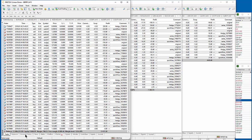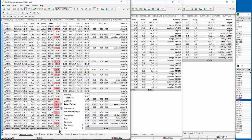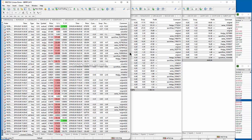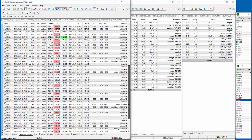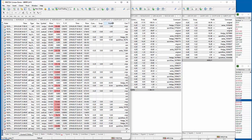Now, when we go to the account history, I'll just go to the account history for today, and we can see that in today's trading day, we closed $93.84. And when we go to the whole week, so we'll go to custom period, we'll back this up to Sunday. What you'll see is that there wasn't a lot of trading going on this week, which is one of the reasons why I didn't take time to do a video, because there really wasn't much to talk about.